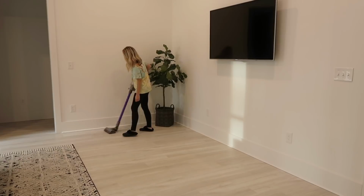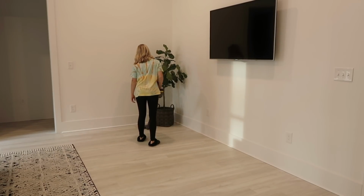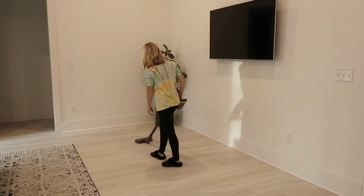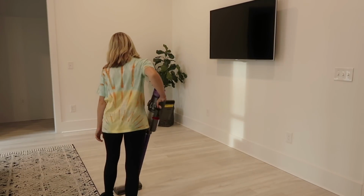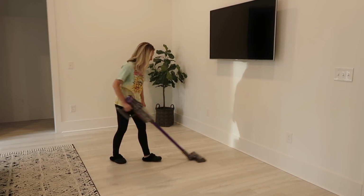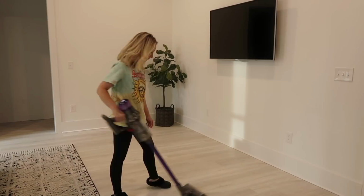This side of our room is super bare and I've been trying to figure out what to do with it. We don't have a dresser and we don't really need one because we put everything in our closet. My husband wants me to leave it as it is because he likes it very minimal, but I'm still thinking we need some kind of accent piece under the TV. So y'all let me know what you think.